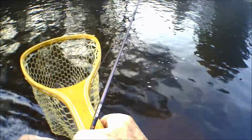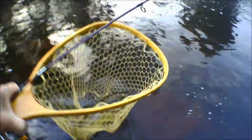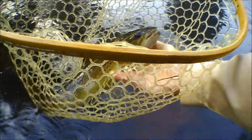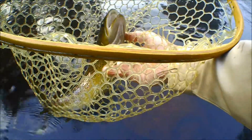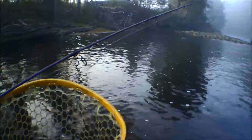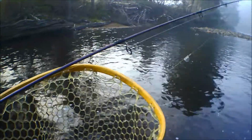Beautiful fish. I'll just make my way over to the riverbank. Oh, it's just inside his mouth. I can see that that lure there is just inside of his jaw. So we may get him off without any damage, providing he's not bleeding at the gill. Yeah, he'll be all right. I'll just turn the camera off. I think he's bleeding though. That's going to be a problem.